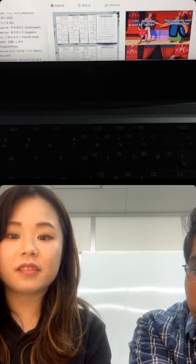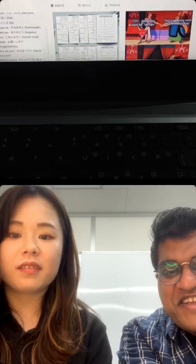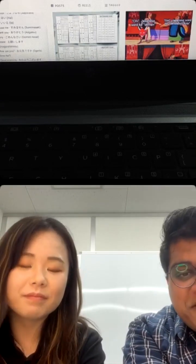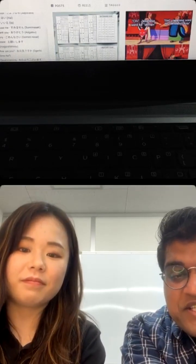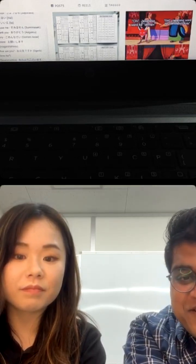Somebody asked the question, what is the meaning of 学生? 学生 means student. If you see the kanji, the 学 is for study. Someone who studies, student.